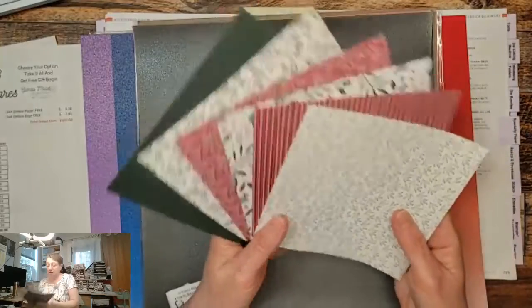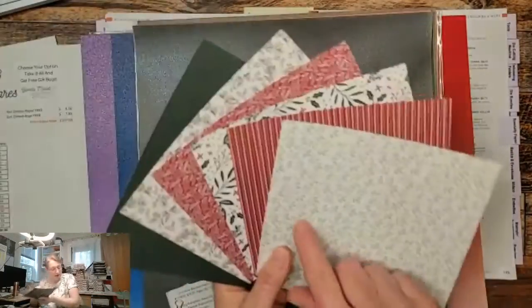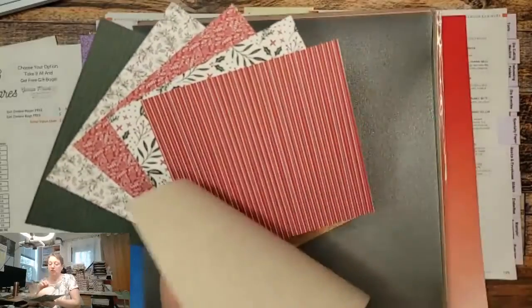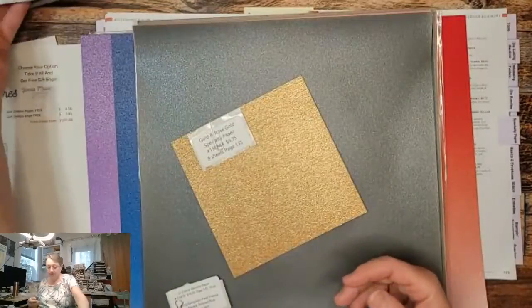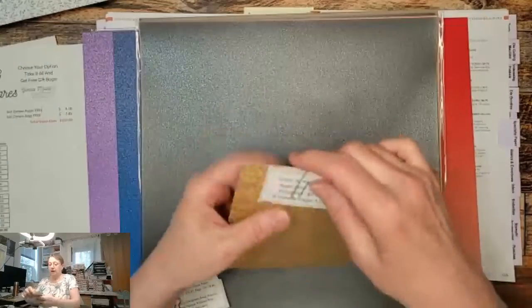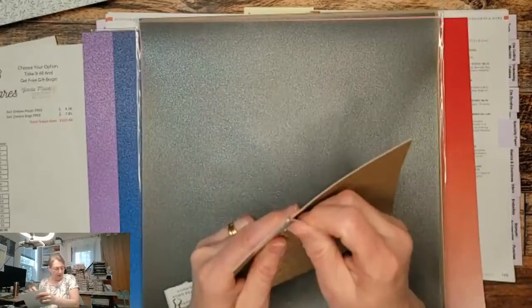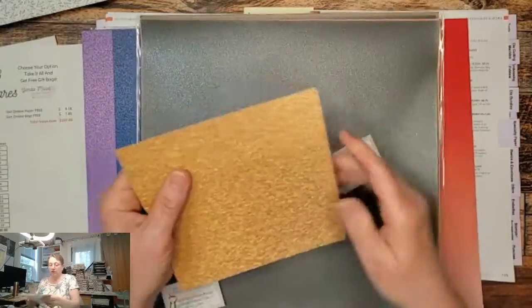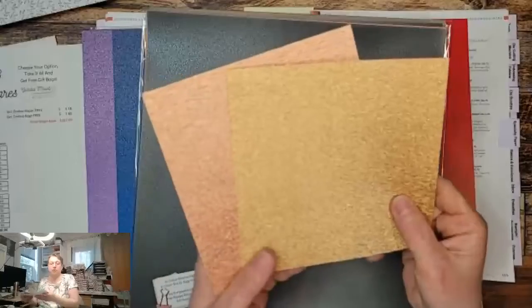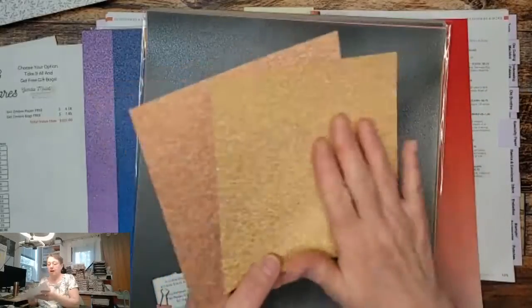So you get, what did I say for this one? You get 12. So you get 2 each of these, 2 6x6 pieces of each of those. Then there's the gold and rose gold specialty paper. And you're going to get 2 sheets of this. So there's the gold and the rose gold. And look at that.